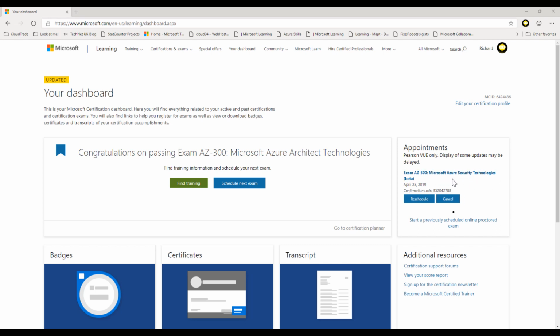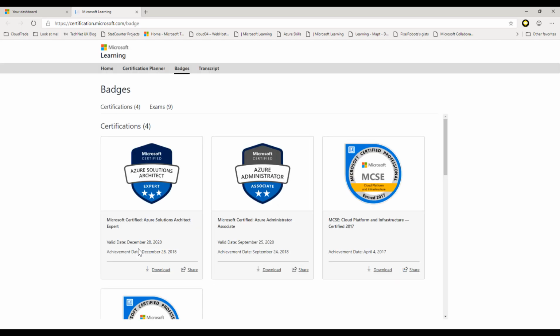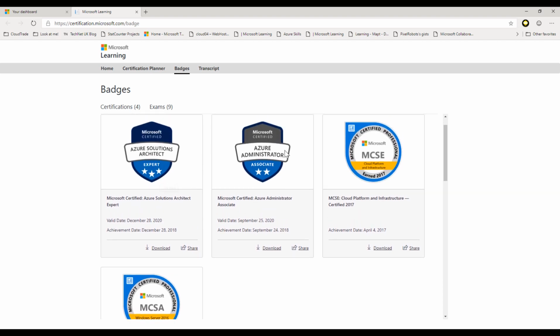This is the actual place where you go to start your exam if you are sitting online at home. So just make sure you log in here first and then click on that link and it will take you to the place you need to start it. A bit further down, we have this new feature called badges. Microsoft have created these badges to let you share online easily the qualifications you have. For me, I have the Azure Solutions Architect exam. I have the Azure Administrators as well, and some old MCSEs and MCSAs in 2016.